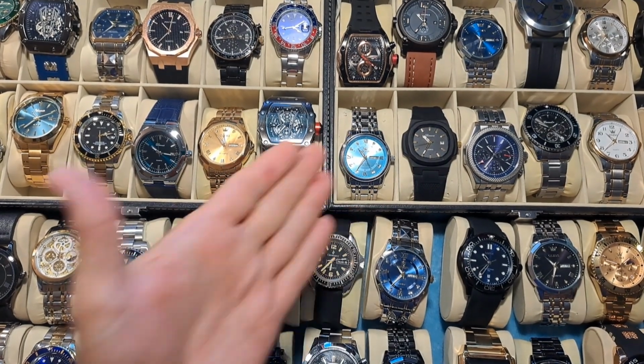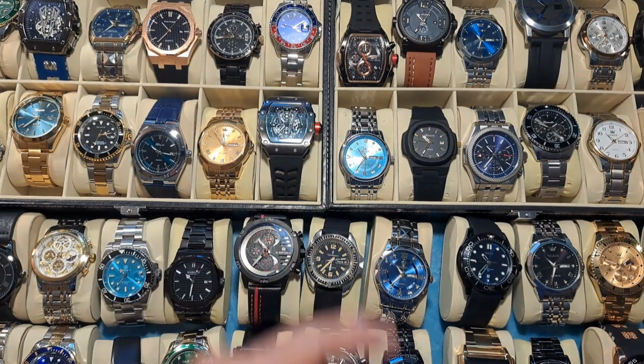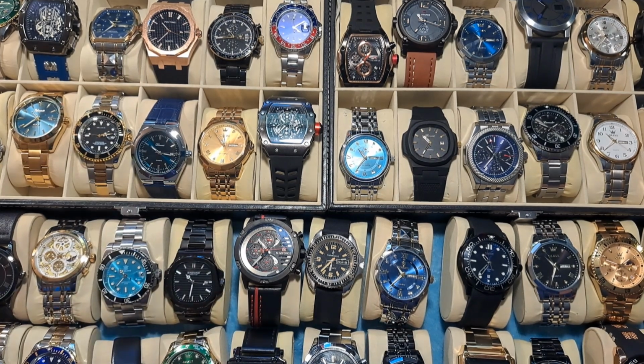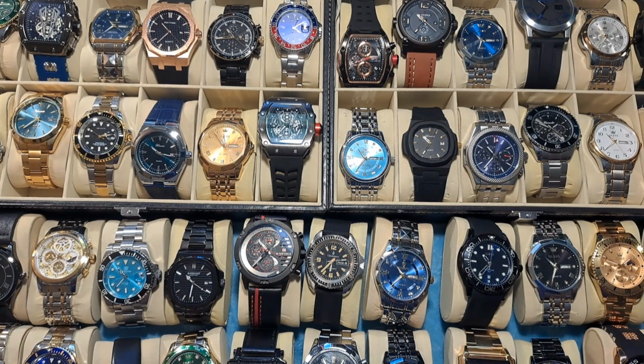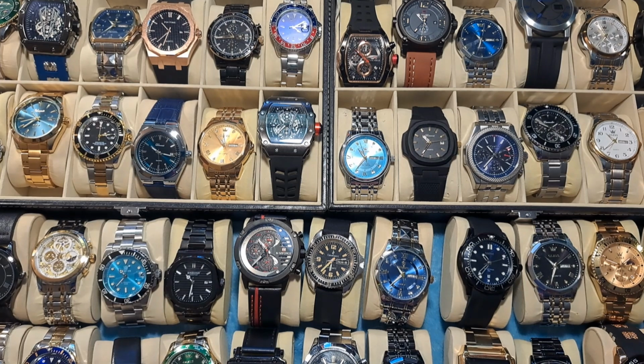You could have put a mineral crystal in front of me and I would have been like, wow, that's a really nice dial. That's a great watch. Who knows whether it's got an NH35A movement or a quartz movement? Nobody. The average person does not know. So really, who are you trying to impress when you buy these $10,000 watches? You're trying to impress other people that also buy $10,000 watches.